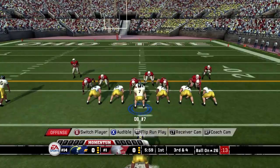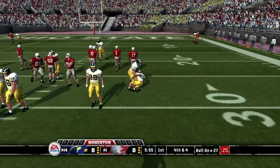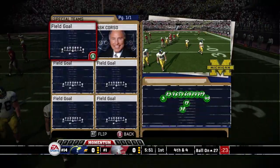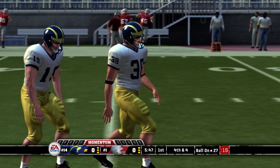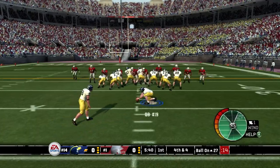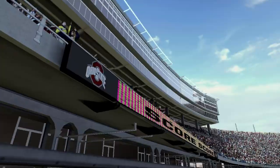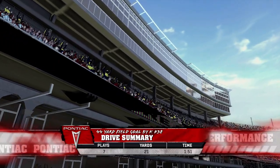Number 20 lines up as a single back. He gets another carry. Dropped back a yard. 1 yard loss on the play. It looks like they're going to try for the long field goal. This one is from about 44 yards away. This will make it a field goal game. He gets it up, and he got it, and he's got to be happy about that kick. Oh, no question. This kid is just a solid kicker.